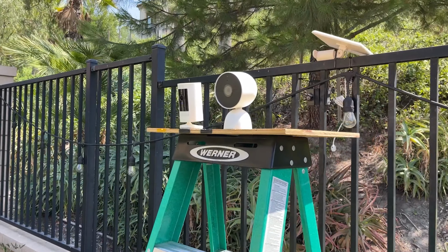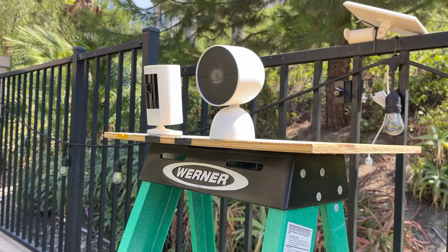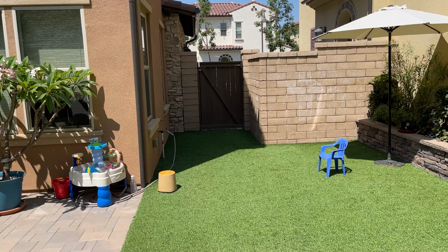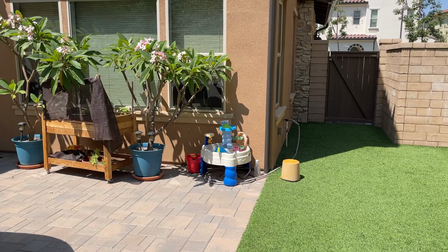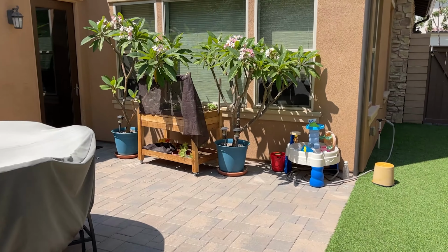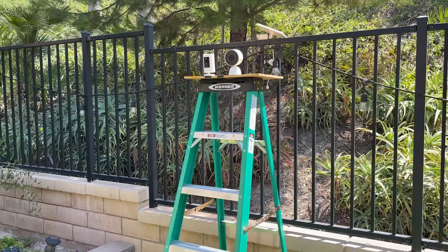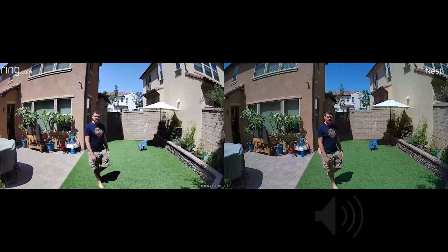All right, so here is the test. Both cameras are right next to each other. They're about 6 feet up, just to give a good angle of what we're looking at over here at the gate and everything. You see what the colors should look like from what I got on the phone right here. But here is both cameras right next to each other. Now let's go ahead and test them out.